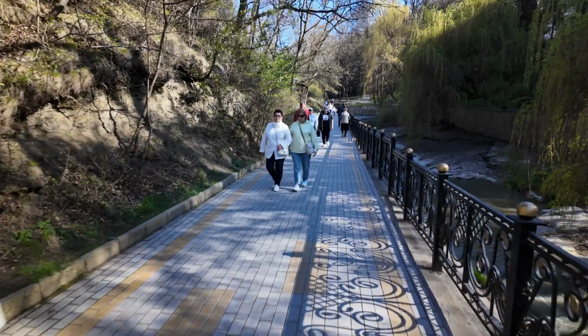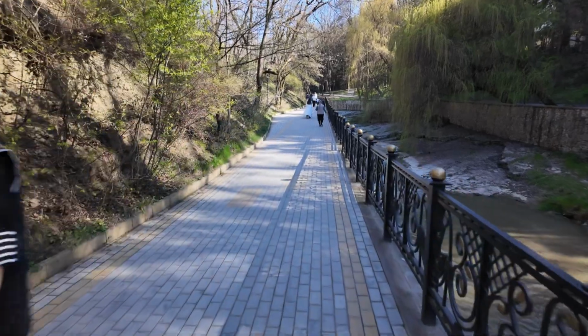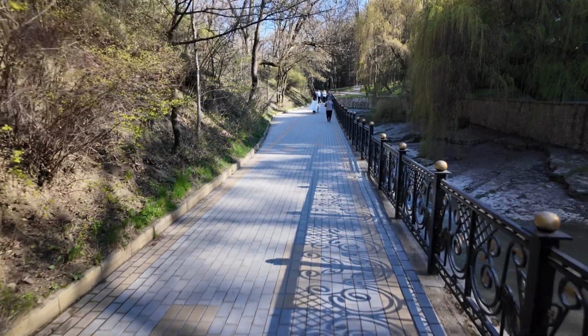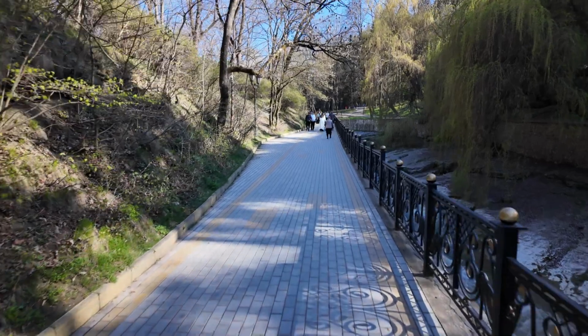Chekhov just had to change the names of the people in order to not compromise them and not create any trouble for the people there. So this is also part of history here, a part of literary history connected to the city of Kislovodsk.